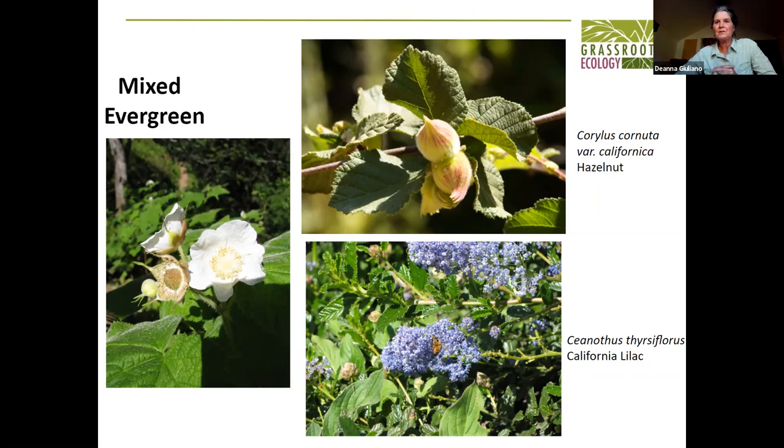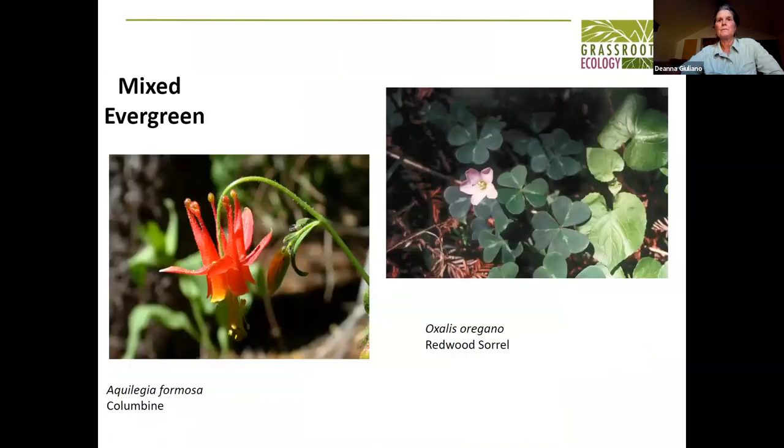Ceanothus thyrsiflorus, our California lilac, pollinated by bees and butterflies. And this is another one of those great early, late winter, early spring flowers. And columbines, of course, I have seen bees and hummingbirds on those.